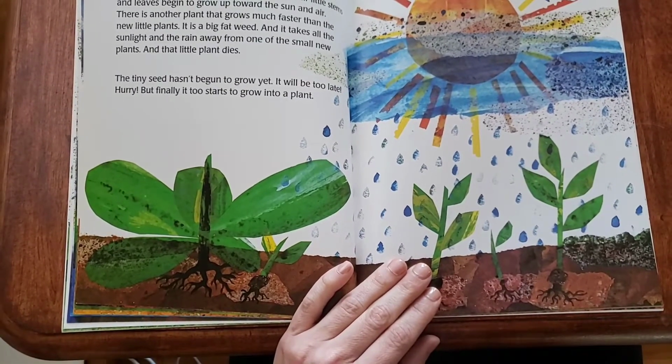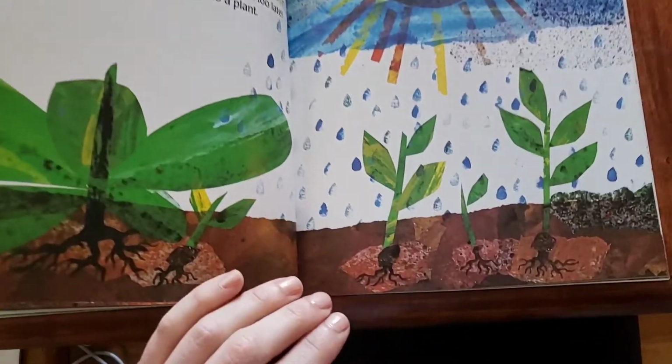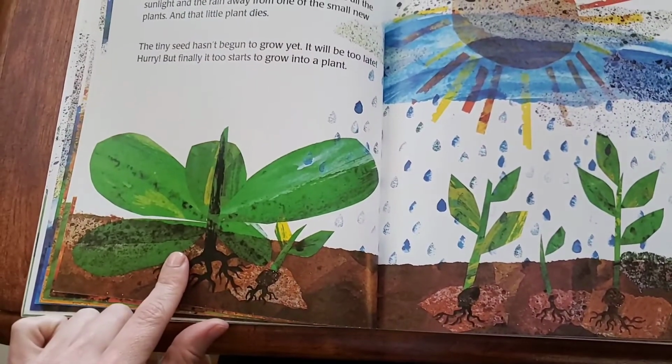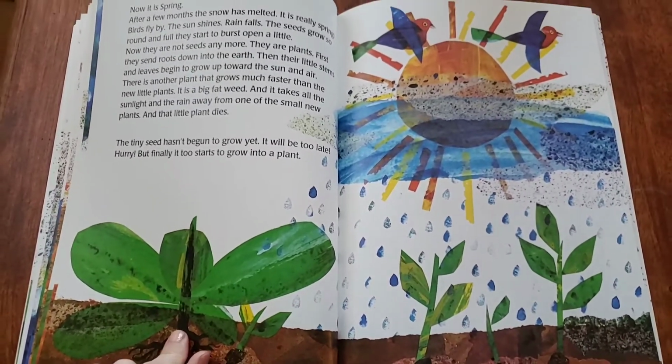There is another plant that grows much faster than the new little plants. Okay, so look over here. This side are the new little plants from the seeds, but what do you think the big one is that I pointed to? Do you think that's just a regular plant? Let's find out.